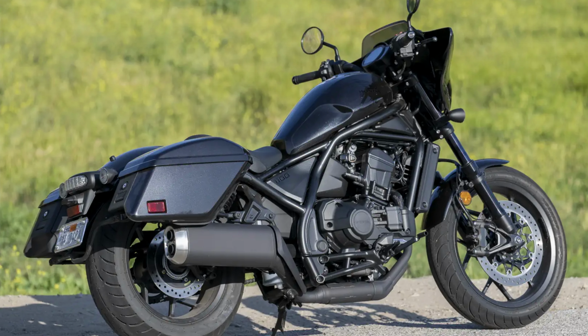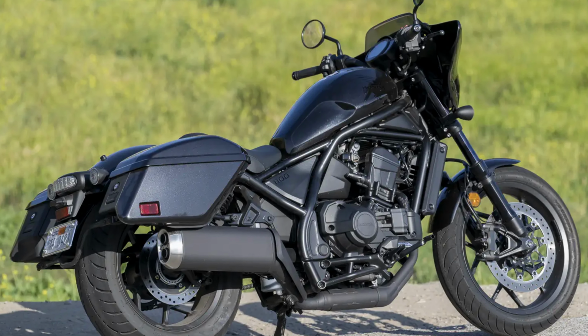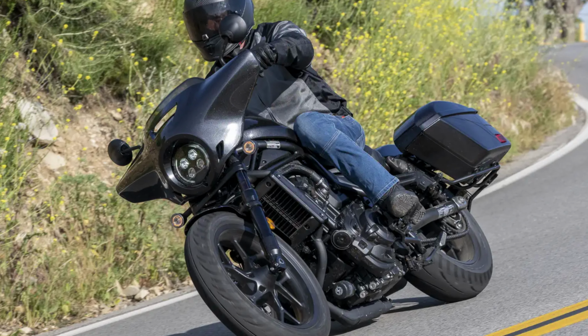The Honda Rebel 1100T is an excellent choice for cruiser enthusiasts seeking a versatile and stylish bike that handles daily commutes and long-distance tours with equal ease.